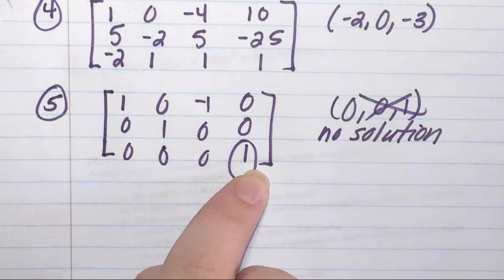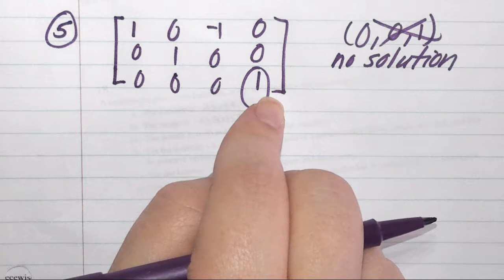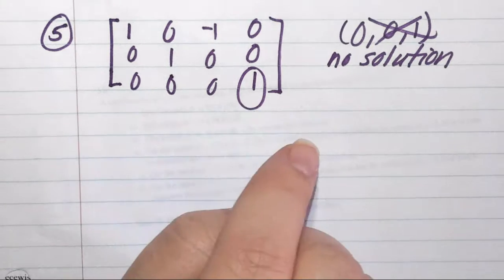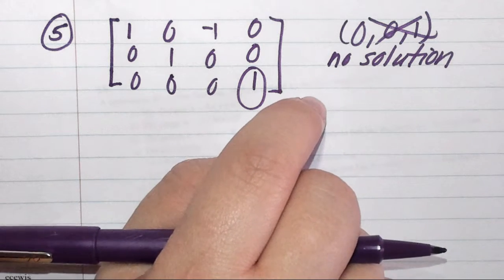Okay, so type in number 6 and tell me what the answer is on number 6. If you can show me your calculator screen, it would make my life so much easier.